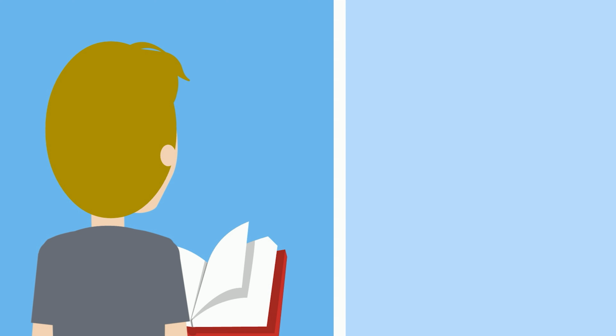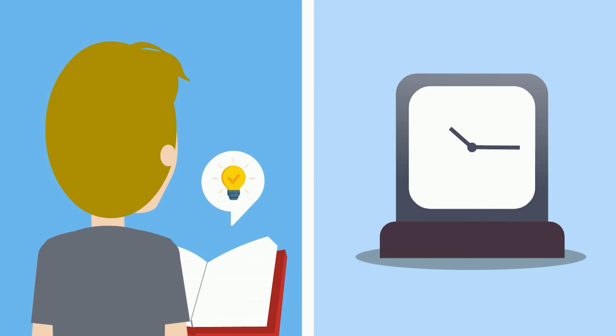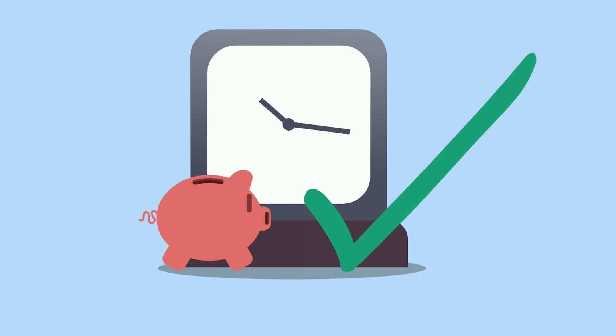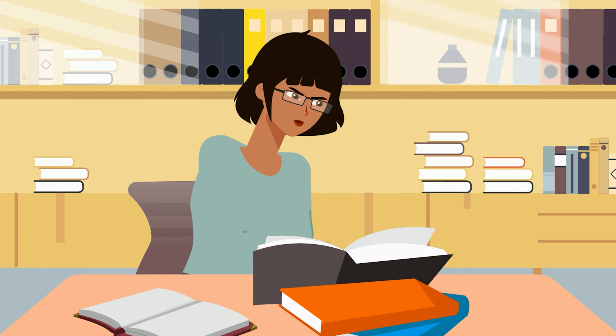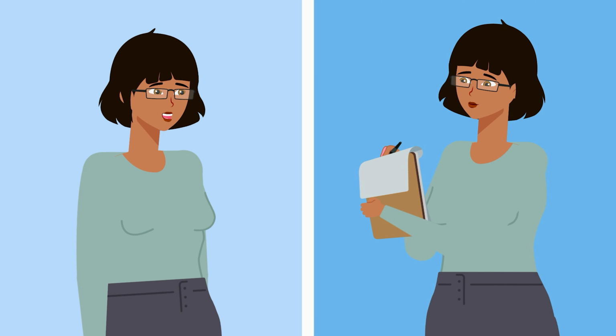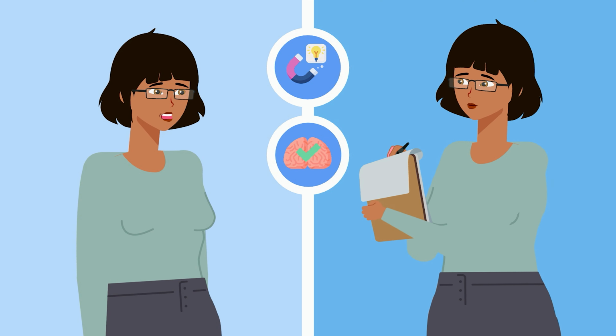Pre-reading sections, by thumbing through the chapter and looking at section headings and bolded terms, will prime you to know what is important. It may take a minute or two at the beginning, but overall, you should save time if you execute it properly. After reading a section or page, stop and summarize what you learned. You can do this out loud to yourself or by jotting down a few bullet points. This drastically improves retention and comprehension.